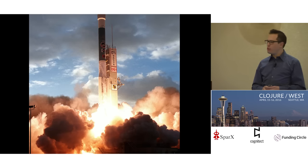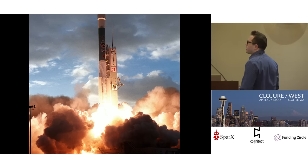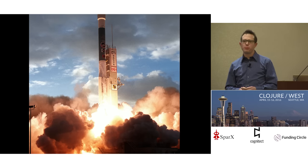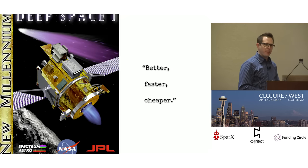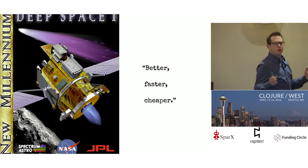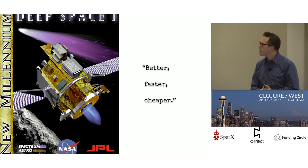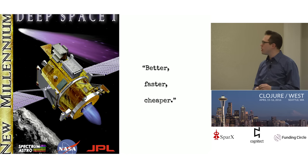On October 24th, 1998, a rocket launched from Cape Canaveral, Florida, carrying a small probe, the NASA mission Deep Space One. Deep Space One was part of NASA's new Millennium Program. They declared the era of big space missions was over. They were going to be better, faster, and cheaper from now on. So this was NASA trying to be agile.